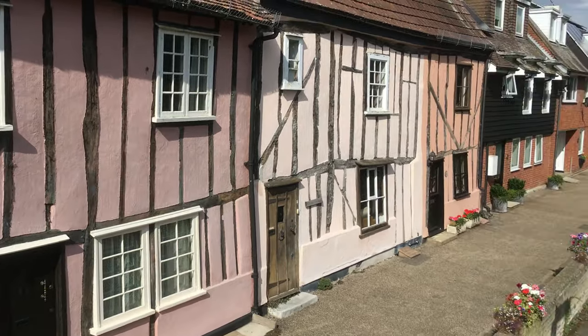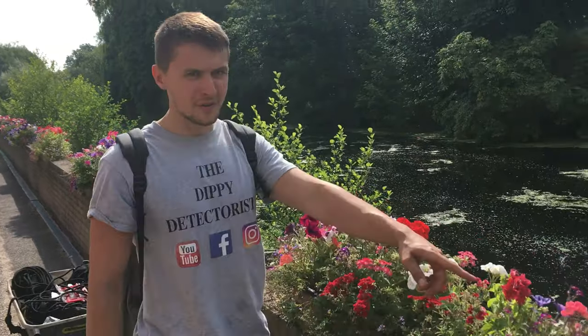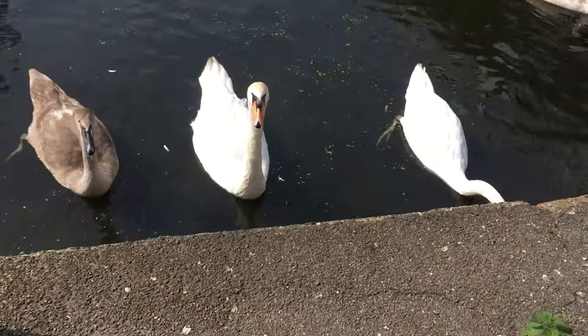Look at these beautiful series of buildings down here, near the old river. Number 3 came out yesterday and he told us that his house is older than America. That's Simon Swan, and he's been busy. All right, Simon.